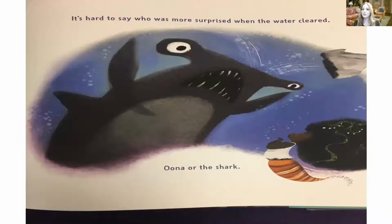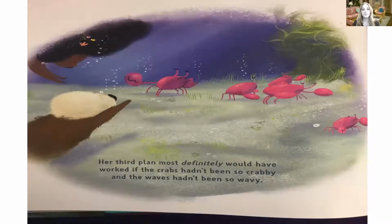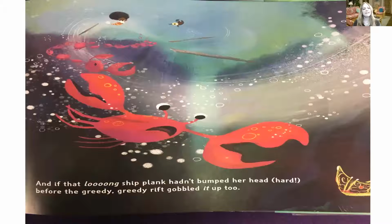It's hard to say who was more surprised when the water cleared, Una or the shark. Oh, look at her face. Look at his face. Let me see your surprised face. That's a good one. Her third plan most definitely would have worked if the crabs hadn't been so crabby and the waves hadn't been so wavy. Can you do that? Or the waves do. And if that long ship plank hadn't bumped her on the head hard before the greedy rift gobbled it up too.